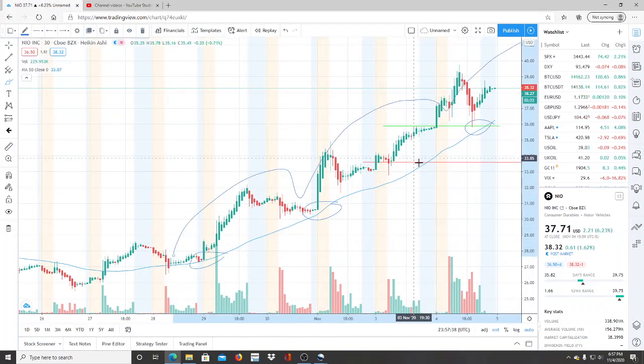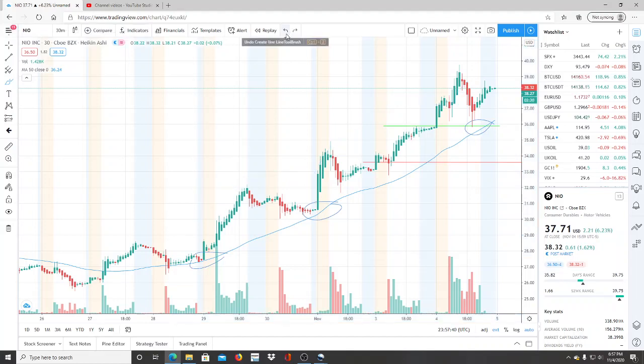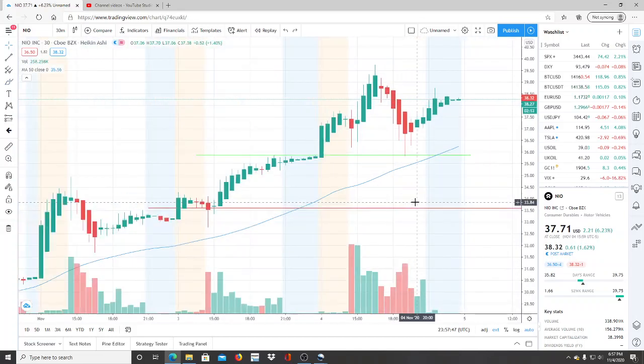So you could see that the bulls are loading up on stocks. They're actually making a big effort on maintaining control over this chart, and the bulls are pulling away from the 50-day moving average significantly every time.